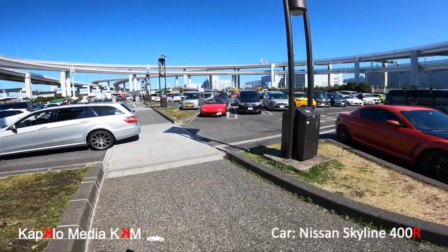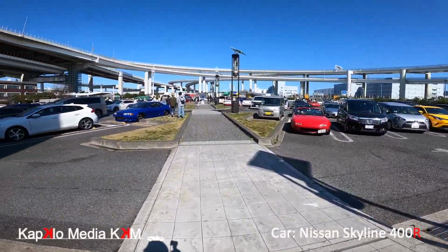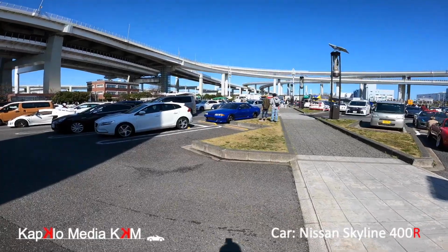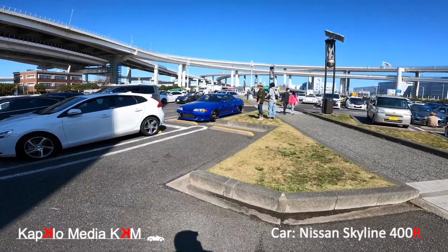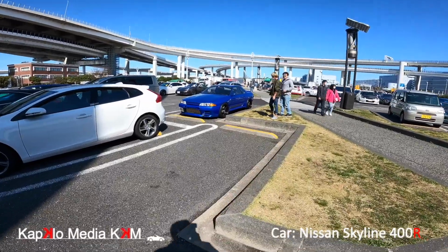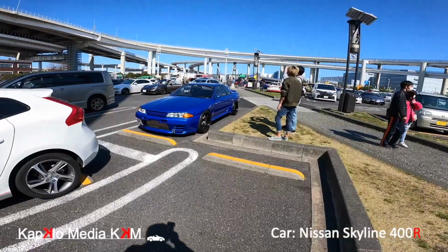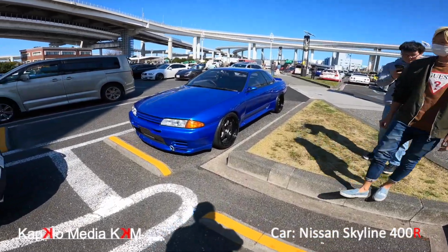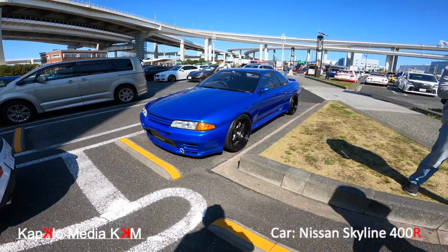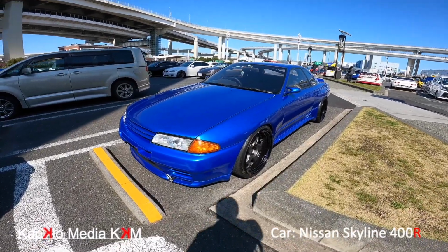So here you have some more cars, Mazdas, and take a look at this. This is just gorgeous. An R32 Skyline GTR, and it just looks so hot in this blue. And just feast your eyes on this. This is gorgeous and beautiful. Wow. Look at this.